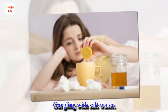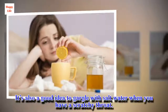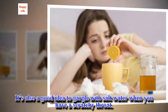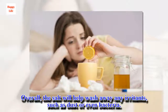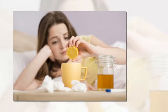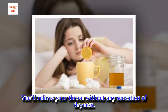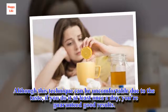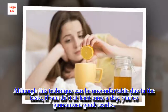Gargling with salt water. It's also a good idea to gargle with salt water when you have a scratchy throat. Overall, the salt will help wash away any irritants, such as dust or even bacteria. You'll relieve your throat without any sensation of dryness. Although this technique can be uncomfortable due to the taste, if you do it at least once a day, you're guaranteed good results.